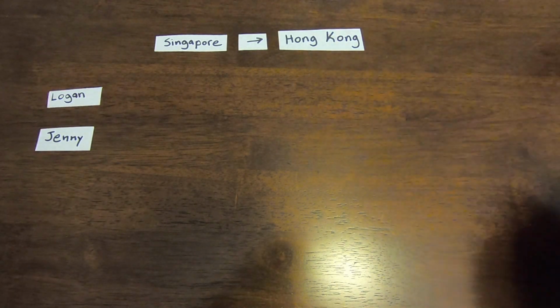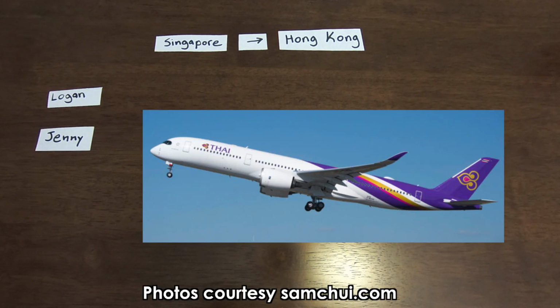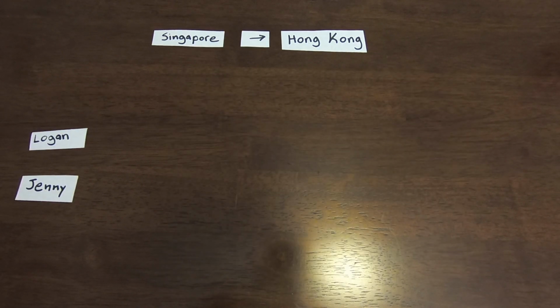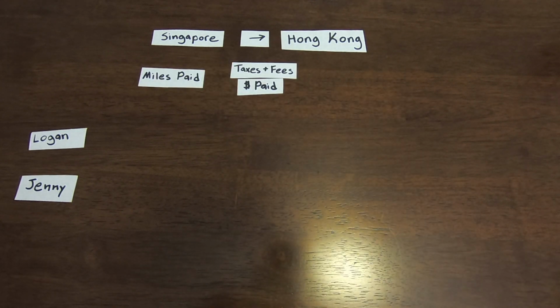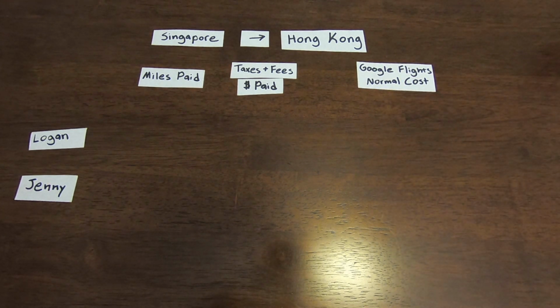to Hong Kong. We used award travel to book this flight. From Singapore to Hong Kong, we'll be flying with Thai Airways, and we'll be flying in an Airbus A350 lie-flat business class seats. So the way we're going to break down how we paid for these flights is through the amount of miles that we used to pay for, the amount of taxes and fees that we paid for, and to get an understanding of the value of our miles and points, we'll also compare it to the normal cost of those flights from Google Flights.